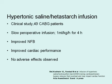Encouraged by our findings in the vivarium, we did a clinical study on 49 patients scheduled for coronary artery bypass grafting. We used a slow perioperative infusion at 1 milliliter per kilo per hour of hypertonic saline starch for 4 hours and compared it to the same amount of Ringer solution. Hemodynamic parameters were obtained by pico catheter. We observed a reduced fluid load in the hypertonic saline starch group and improved cardiac performance.